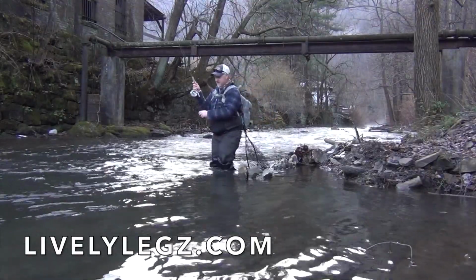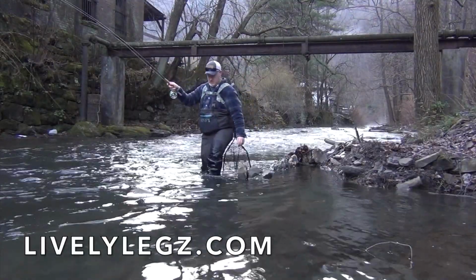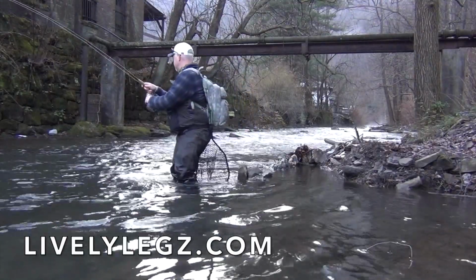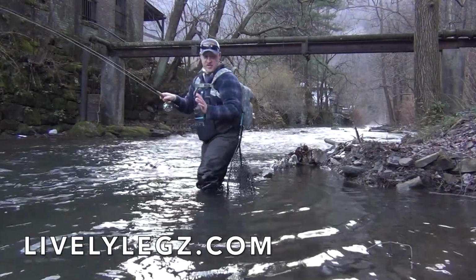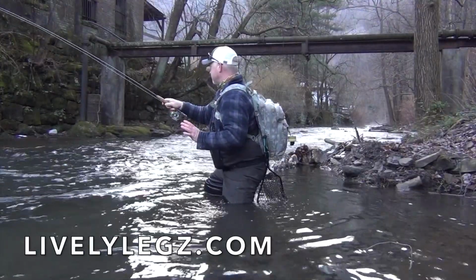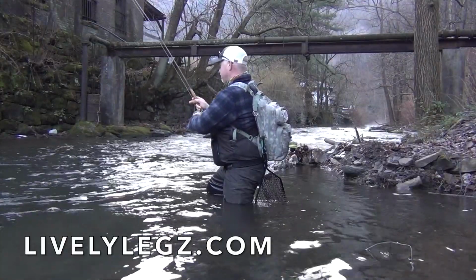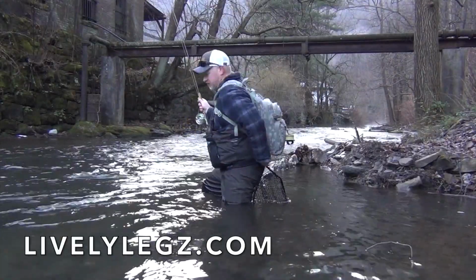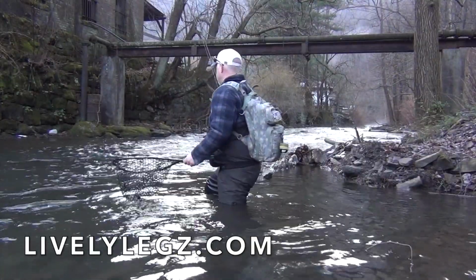Took a while. These things fight so much. You're going to see this isn't a very big fish. Look at the pole bend he has in his pole. These wild rainbows are something else. I'll catch these all day. I would take these type of fish all day.